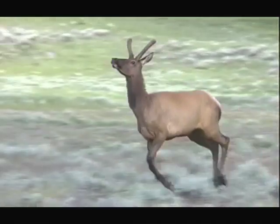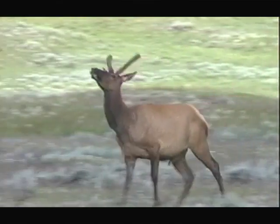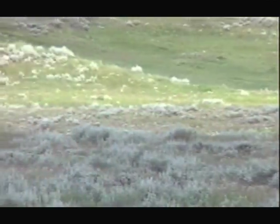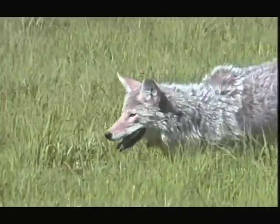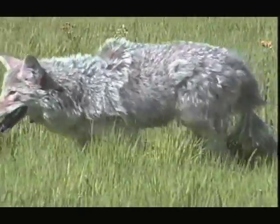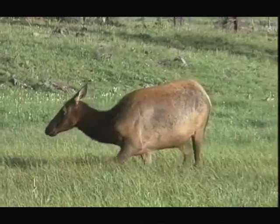Although an elk's best defense is to run, they have been known to chase coyotes out of their feeding or bedding grounds, with the coyote obviously putting up little resistance. As the coyotes pass on by with their feeding activities, the herd relaxes and basks in the midday sun.